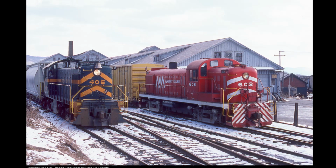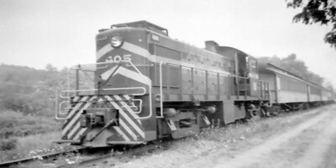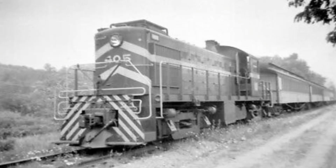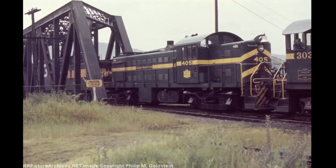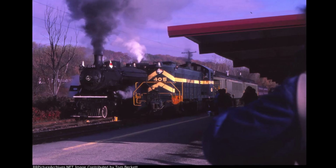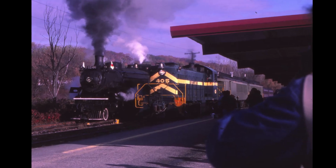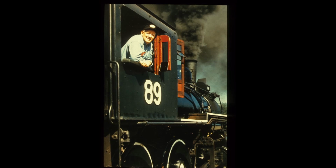As the Green Mountain Railroad was looking for a locomotive to be used for passenger excursions, they found 405 to be in relatively good condition and the last ex-Rutland RS1 available for sale. 405 was leased by Blount for use between the Green Mountain for freight service and Steamtown for passenger excursions with preserved Canadian steam locomotives.